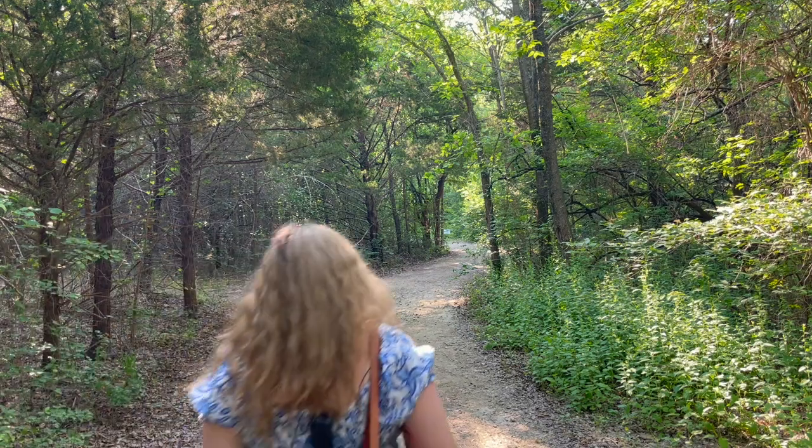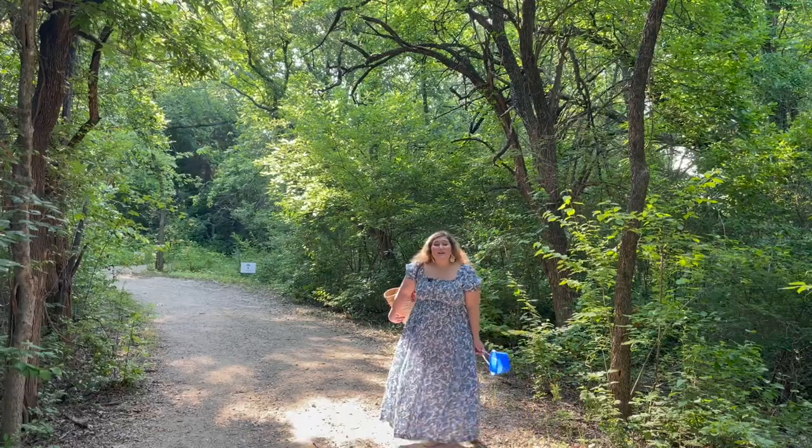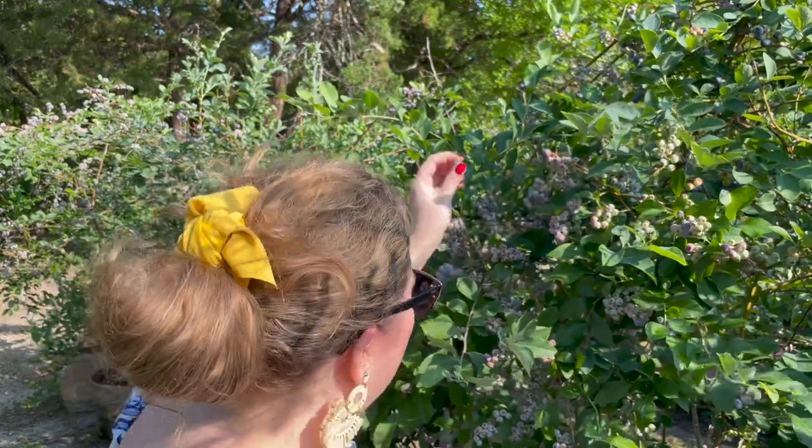I love this little hike. So peaceful in the morning. Is this not so pretty? Now, this might sound obvious, but you just want to pick the ripe blue ones and leave the other ones.